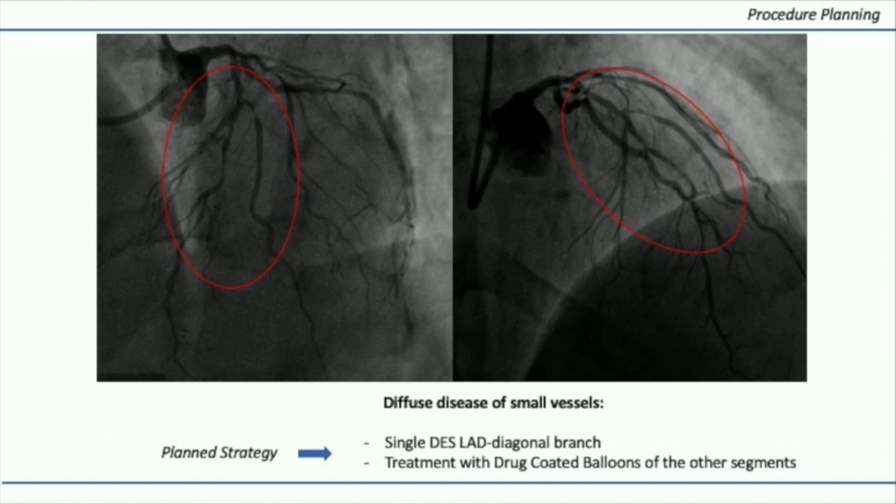So the strategy was, let's do all the distal and mid part of the LAD with drug-eluting balloons. And my idea was implanting a stent from the proximal LAD to the diagonal. Okay? Do you agree with that? Do you think it makes sense? Very briefly. Fernando first. Very briefly.